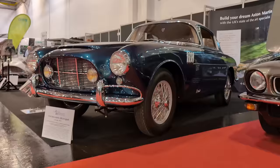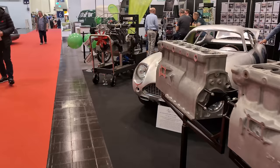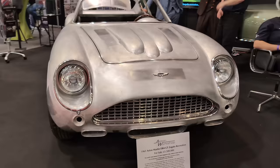Aston Martin Workshop are known for their aluminum work. And here they've made a Zagato recreation. They have done several of the original Zagato cars. 1.5 million pounds for the recreation today. And this will be one of the closest recreations of an Aston Martin DB4 GT Zagato you'll ever see.